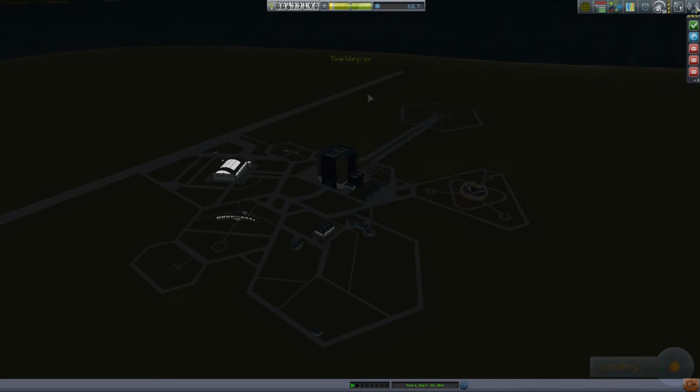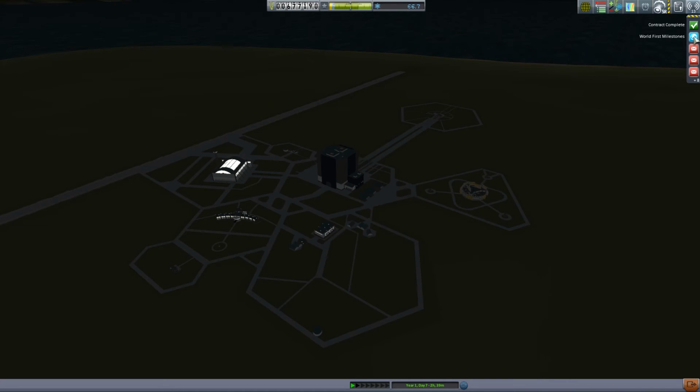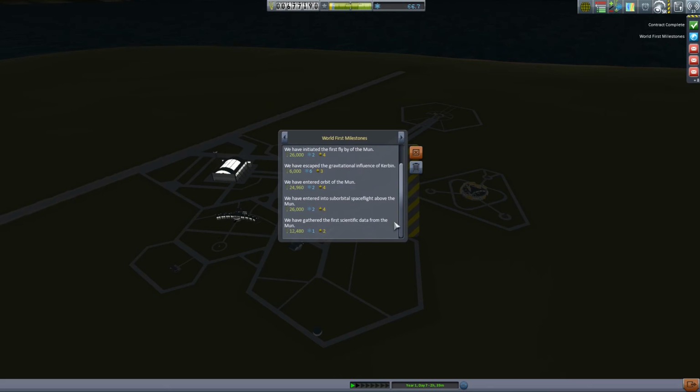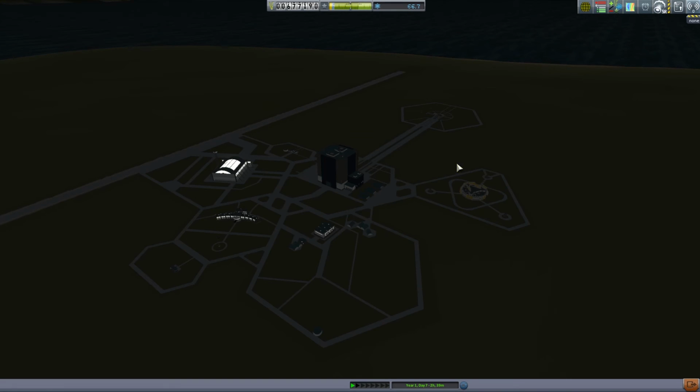A little bit. Yeah, see, we done completed the crap out of our contract there. We got ourselves 107,000 credits for that. Gravy. A little bit of science. Okay, and we got here world first milestones. Yes. We have our first flyby by the moon. We have our first escape the gravitational influence of Kerbin. We have first entered orbit of the moon, and we have a first suborbital spaceflight, and we have gathered first scientific data from around the moon. Excellent, excellent, excellent. I think we can delete the crap out of all of these.